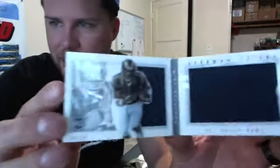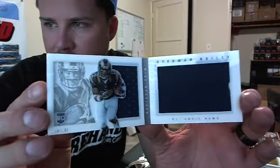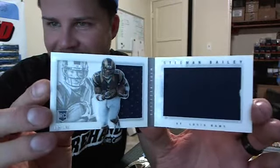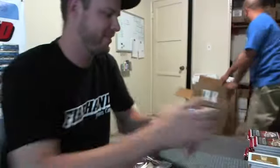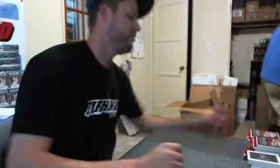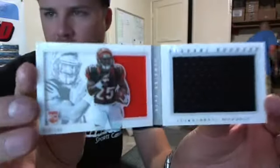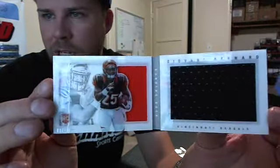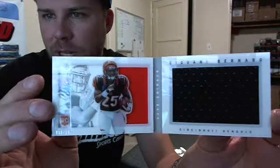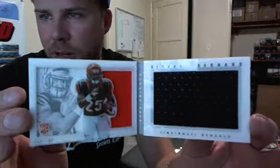Stedman Bailey. The Rams jumbo jersey, numbered to 199. Giovanni Bernard. You got an orange and a black jersey on that one for the Bengals, to 199. Giovanni Bernard.